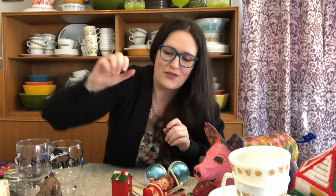I'm sure there's a raccoon fan out there, so we'll see how it does, but I thought it was really cute anyways, and I'm not sure exactly the price. They didn't have it marked on it, but like I said, $17 for everything.